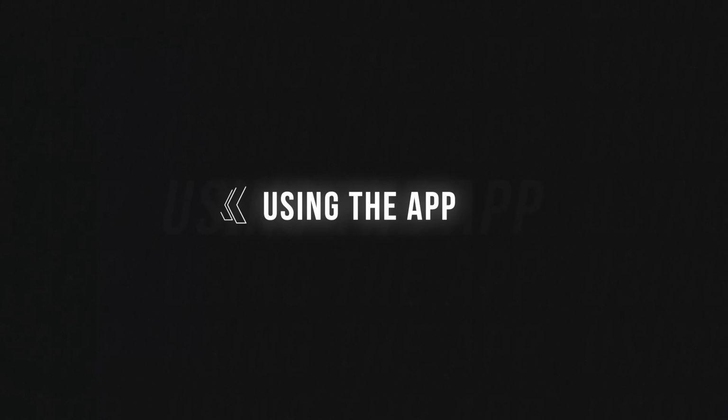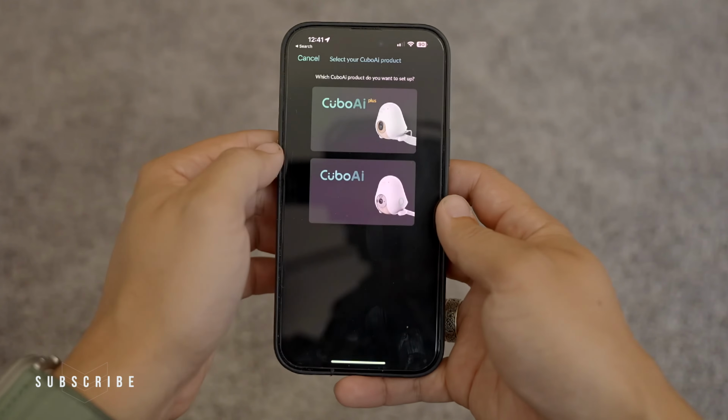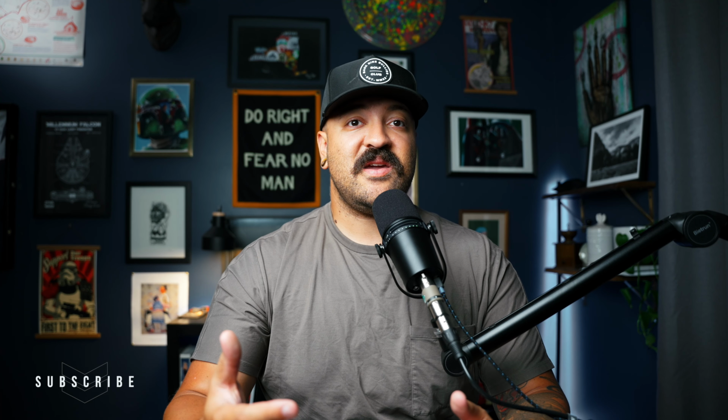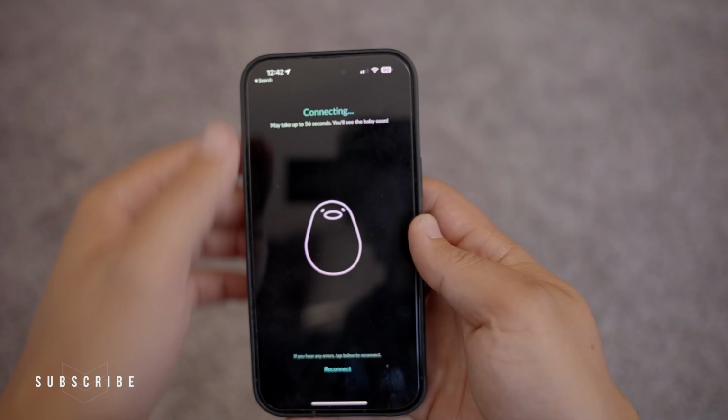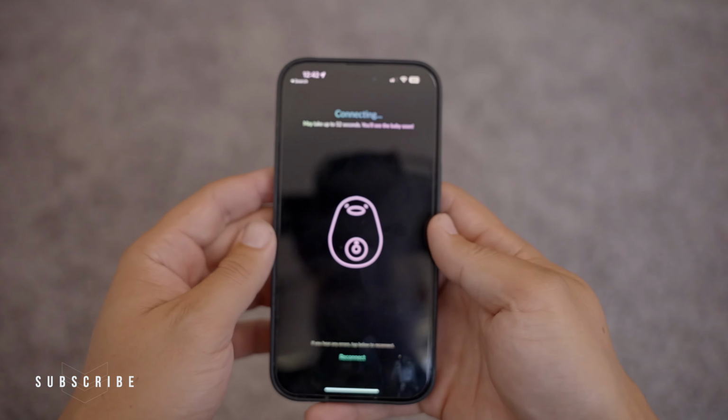So once the monitor was on the stand and everything was installed, it was just a matter of getting it synced up to the application. Now, the application is actually relatively easy to use with a nice user interface. It seems like it's pretty well thought out and things are intuitively where they should be. And one of the big benefits we found with the Cubo AI app was actually the stability of the application.